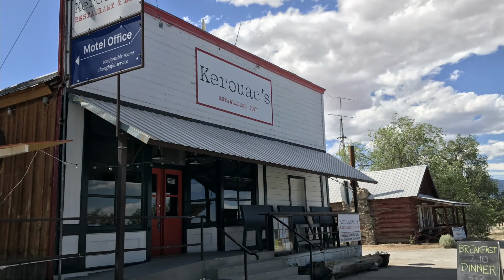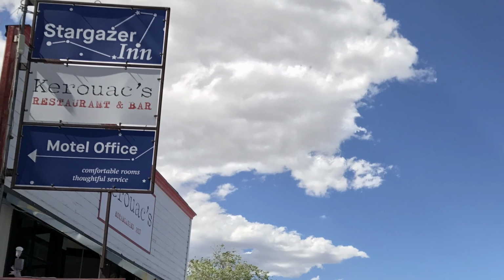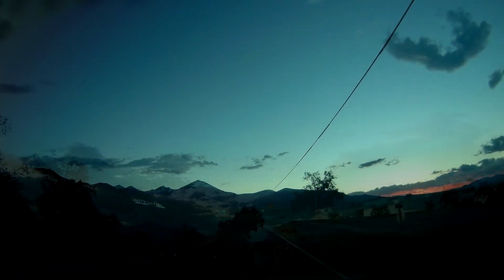Next door to the motel was a place called Kerouac's, with tasty veggie burgers and something called Great Basin Icky IPA. And speaking of Great Basin, and to explain why our room was at something called Stargazer Inn, after dinner we drove into the place we came to see, Great Basin National Park.